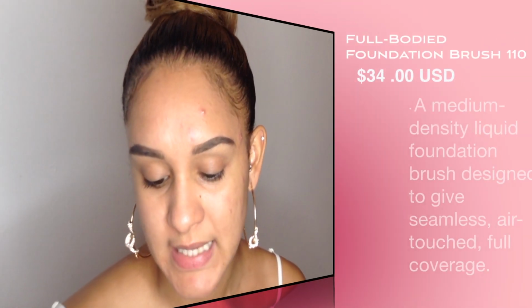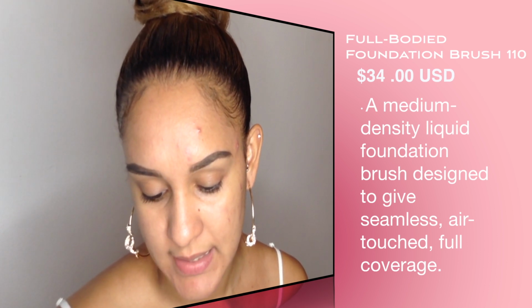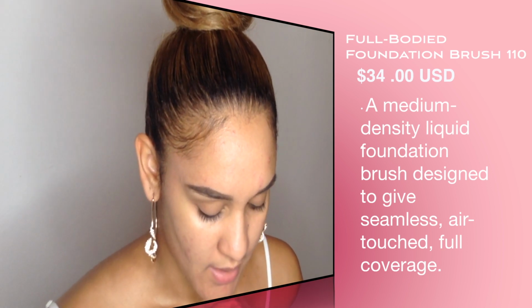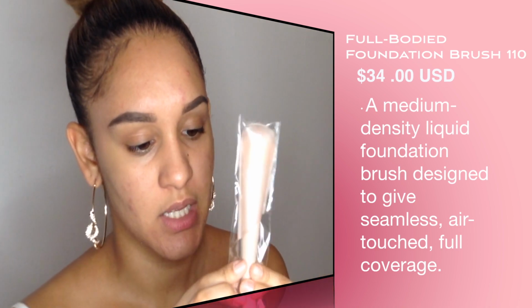So it's a medium density liquid foundation brush designed to give a seamless air touch full coverage. So that's a good thing. And I'm going to show you how it comes. So it comes in this plastic wrap, which is very good because that means it's very sanitary and clean. And then when you open it, it just really protects the brush. So I really like that it came with that.